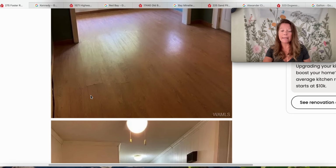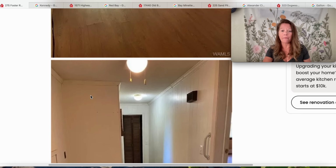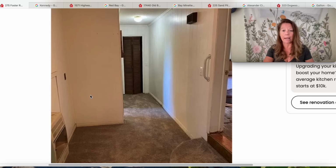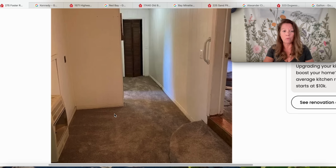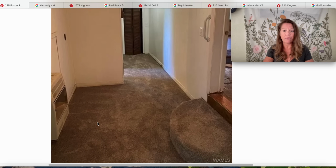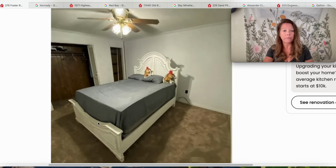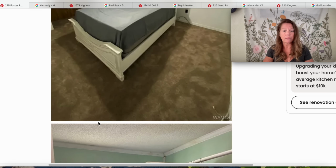So if you are handy and you're looking in this area of Alabama, you want more than 5 acres, but less than 7, 8, 9, this may suit your needs if you are handy. So here we do have some carpet in this room. Roll it up and remove it. Do have a gas wall heater there. Here's one bedroom, more carpet, big closet.